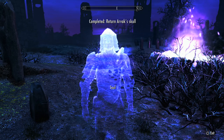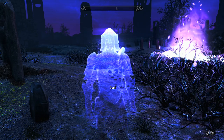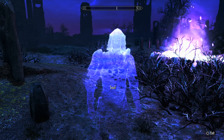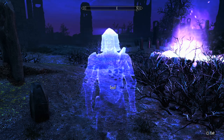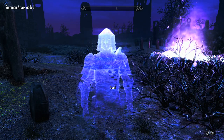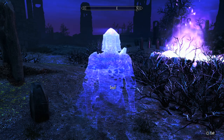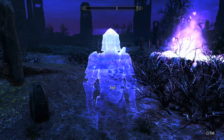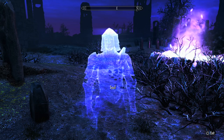You saved him! His soul is free, I can feel it! He's such a loyal beast. Here, I'll teach you how to call him to you. He'll help you get around this wretched place. But I'm sure he'd be much happier someplace sunnier. Goodbye, hero. Take good care of Arvak for me. Such a good horse.